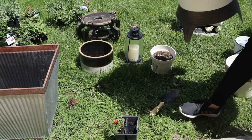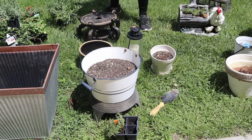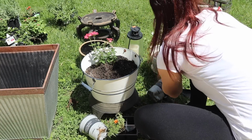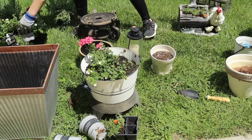I just planted a ton of flowers. I don't know the names of a lot of these. I just like to walk into Walmart. I don't walk to Walmart, that'd be really far. But I walk into Walmart and just pick out things that I think look pretty and nice and that will look good in these planters.